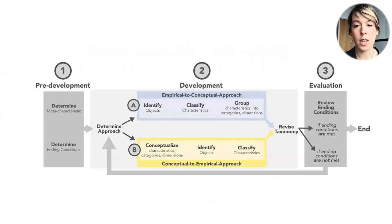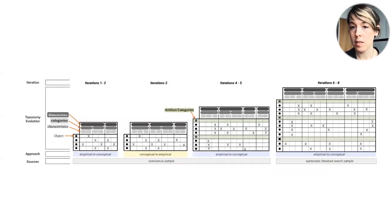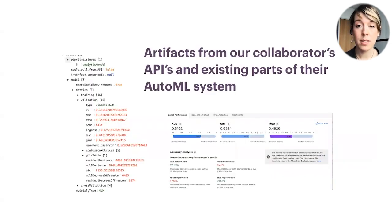There are a variety of ways to create a taxonomy, and this graphic shows an overview of our approach. We used a method by Nickerson, who developed taxonomies for information systems, who describes a systematic approach to taxonomy development in an iterative process with definitive stopping criteria. The approach we took most often in our development was an empirical to conceptual approach, which meant that we gathered, identified, classified, and grouped artifacts we extracted from systems to form our taxonomy. If you want more details about this process, I encourage you to read our paper. So we developed our taxonomy. We collected artifacts from our collaborators' codebase, APIs, and existing parts of the system.